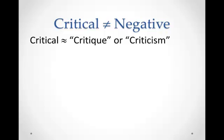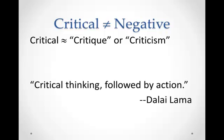When asked what is wrong with the world and what should we do about it, spiritual leader the Dalai Lama replied, "Critical thinking followed by action." Meaning we must analyze the problems and then think very carefully about the conclusions we've drawn from our analysis. That's the critical thinking process. Once we have engaged in the critical thinking process, we then must take the appropriate actions that are based upon those conclusions.